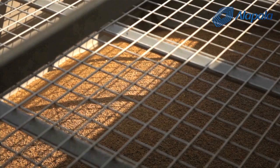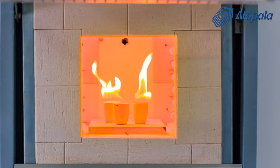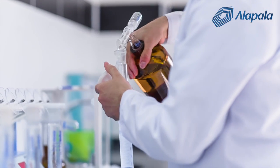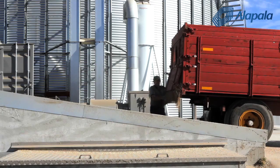Before the wheat is unloaded, samples are taken from at least 3 points of the lorry. These are sent to the laboratory for examination. Only if the wheat is found to be suitable for flour production is the lorry unloaded.